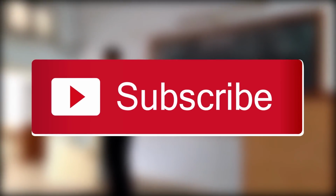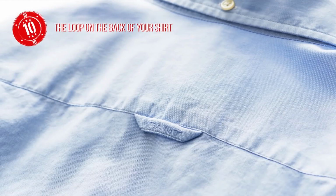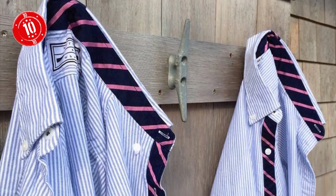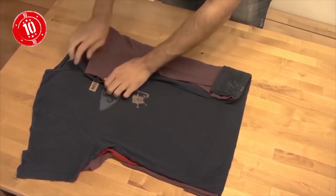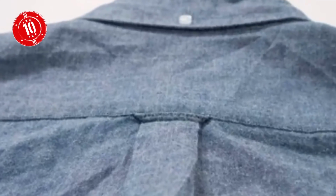And with this being said, let's begin. And number 10, the loop on the back of your shirt. Now you will realize that your shirt has a loop at the back, but do you really know why the loop is there? In the past, the loop was used to hang shirts on a hook. This was a way of improvising because there were no closets or hangers back then.